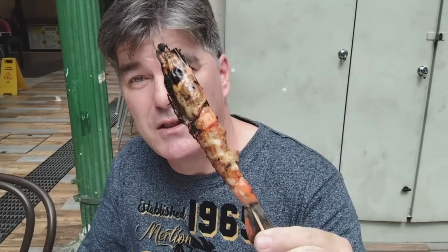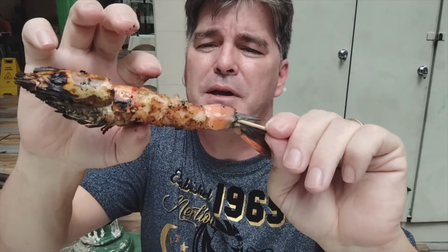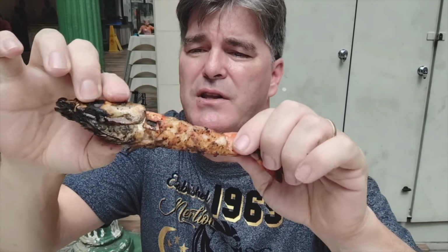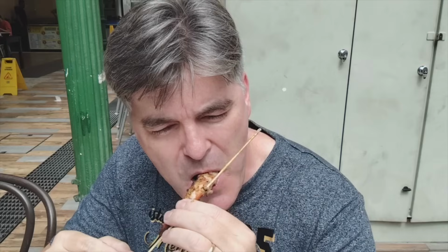All right, now we've got the prawns here. Now, the prawn, they peeled it from here down to here, so it's easily accessible, but the shell is left on the end and on the top. So let's try this out. Okay, they put a little bit of heat on it, ever so slightly. This is not hot by any means, but it's definitely nice and flavorful, fresh. I love it. They're always doing construction here somewhere, so I hope you're hearing me okay. Very nice.